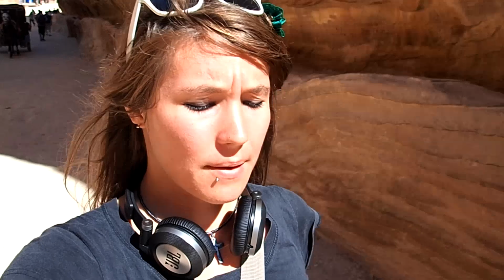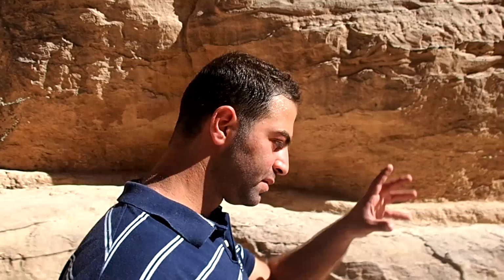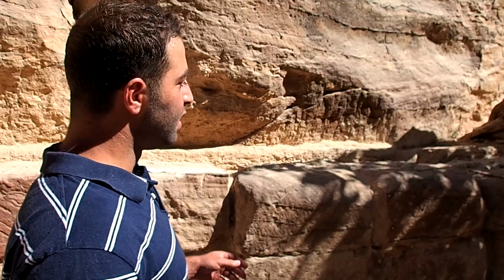They try to do that in modern days to imitate Petra and to try to understand how they did that in that time. But it was very difficult and they didn't succeed in doing it as well as they did back then. How many years ago? Around 2,000 years ago. We could just be simple and say about 2,000 years ago. So around the time of Christ. Yes, yes.